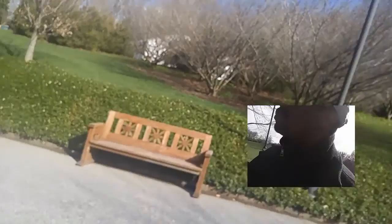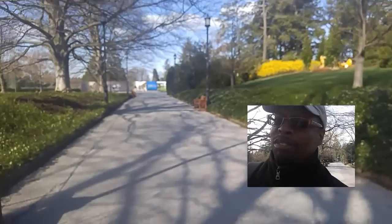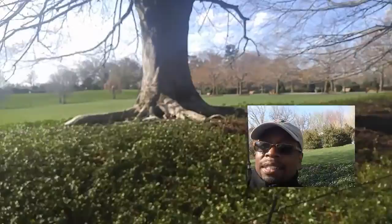So as I'm steadily heading here towards the conservatory, how you doing, sir? Towards the conservatory. See, now that would have made a great picture right there. See, that's a good street photography shot, heading toward the conservatory. Wow, take a look at that tree. Look at the stump and the branches. That is so cool.